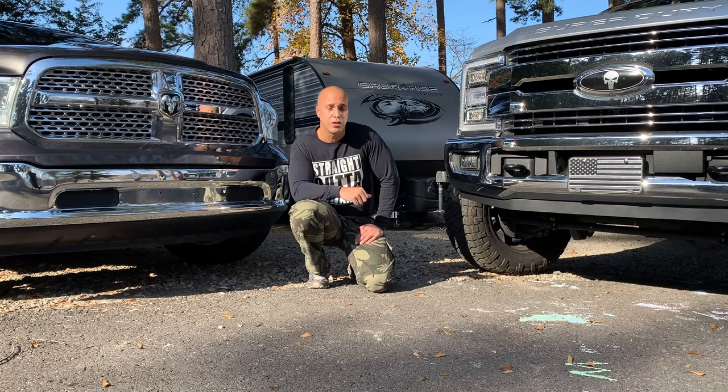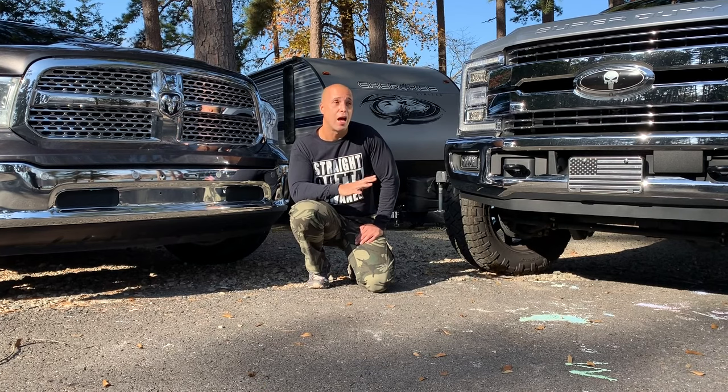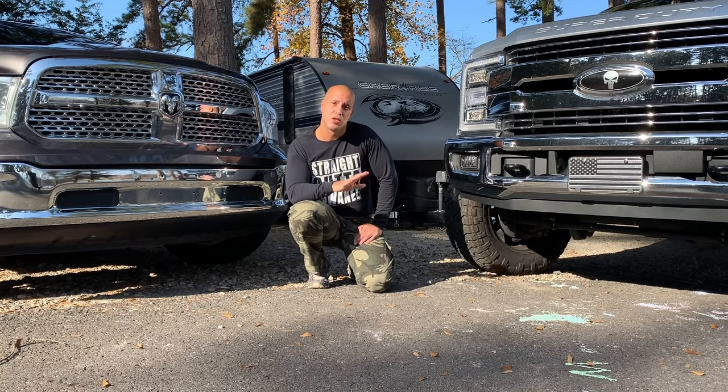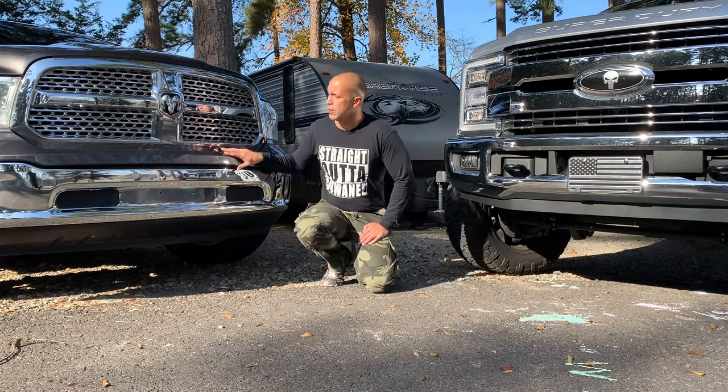So if you can find a dealership that will let you do that to actually test drive a rig, I would highly recommend you do it. I would say that that test drive was what sealed the deal for us and really allowed me to feel comfortable purchasing this rig. So now let's talk about the tow vehicle.